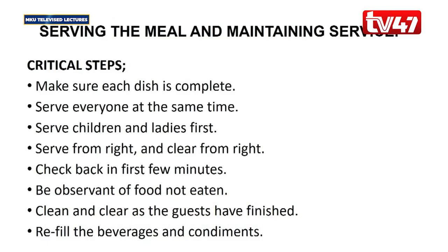Be careful, or be observant of food not eaten. That is critical. The guest may not like the food, and you want to find out why, so that if it's a problem that can be rectified quickly, you can bring the menu to the guest and ask the guest to order something else, or the guest will give you the reason why he did not finish the food. It's good to find out, and of course you inform your immediate supervisor and the chef.